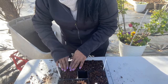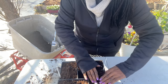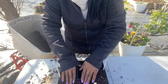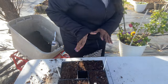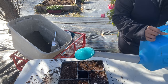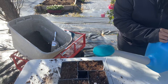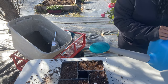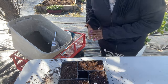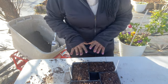And now I'm gonna tamp it down a little bit. I'm trying to get these seeds to have some good contact. I tamped the soil down when I first put it in so that I'd have a nice solid foundation. So I'm tamping it down now again to get those seeds to make good seed soil contact. And I am going to add a little more water. I'm gonna put the water at the bottom and let it soak up, because I don't wanna wash my seeds away, and it will absorb. I'll come back and check to make sure that it has soaked up that water, and if there's any extra water, I will pour it off.